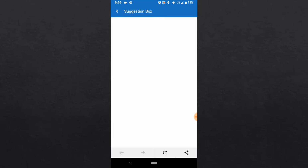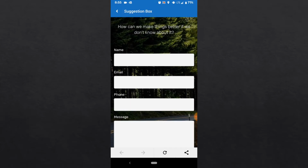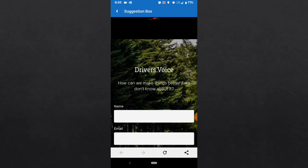Suggestion box. This is actually something that goes directly to our driver services department as far as anything that you would suggest that maybe we can make a change to and kind of help you guys out there on the road. I think it's a great option to stay in front of you guys, and that way you can let us know what's going on.